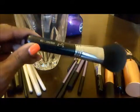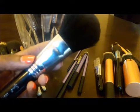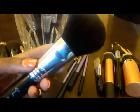This is a Sigma large powder brush. I do use this brush. I use this brush to apply my bronzer all over my face. So I've definitely been using this. And sometimes I also use it for setting powder. So I'm going to keep this.